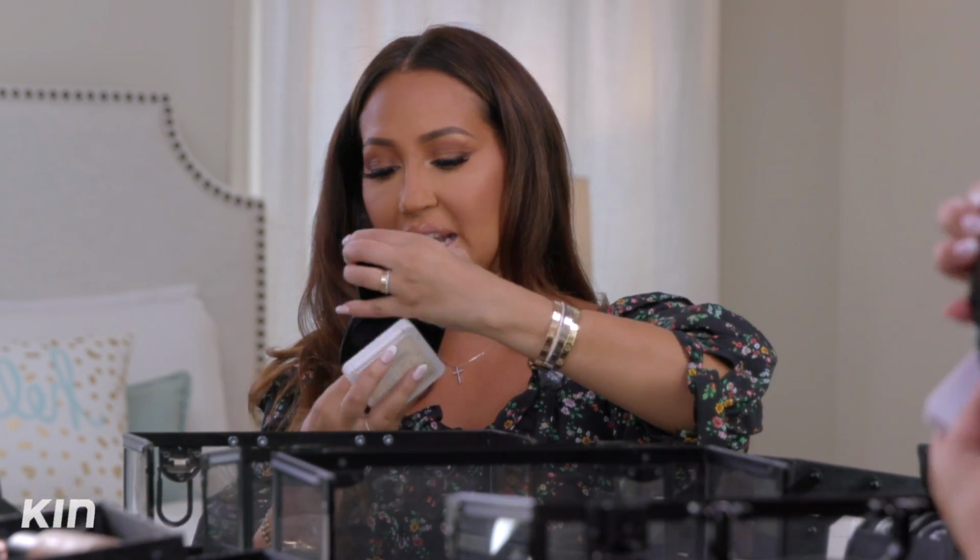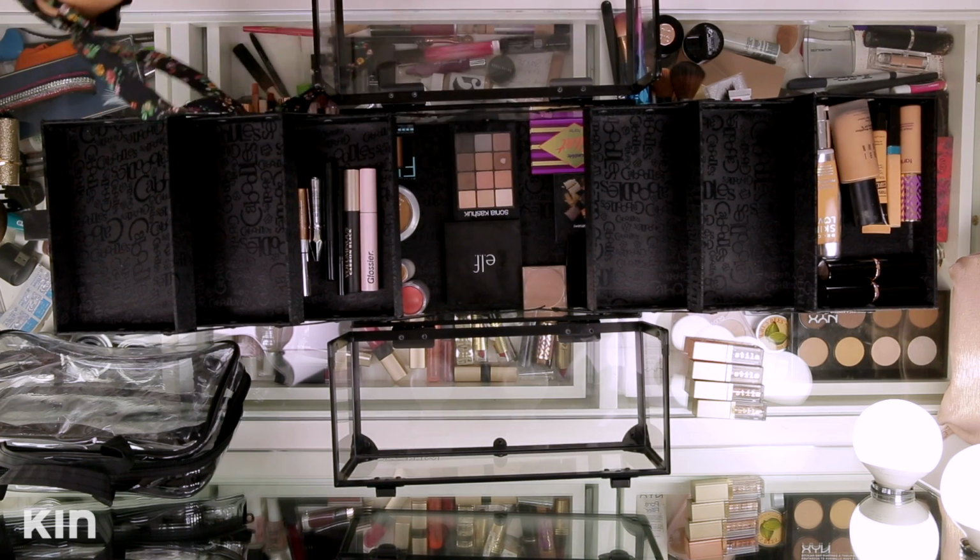This one's kind of colorful and I never really use it, but you know you have those things that you just feel like, but what if I might need it one day? This is one of those. And I'll just tuck that back in the corner over there.